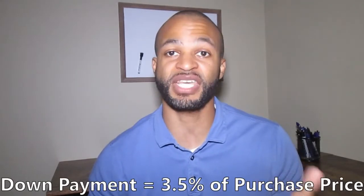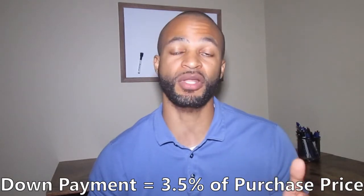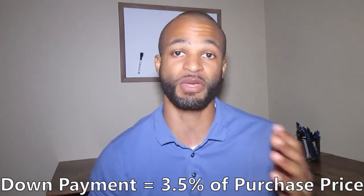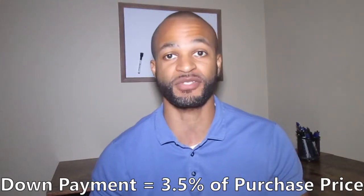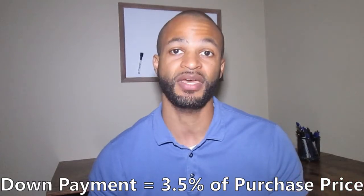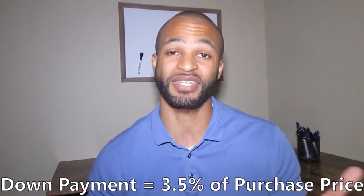Lenders require that you have a down payment of 3.5% of the purchase price if you're using an FHA loan, and for conventional loans, it can vary. I've seen conventional loans require a down payment as low as 3%, and I've seen some with 5%, and with investment properties, I've seen them go as high as 20%. But for general purposes, you're going to need at least a 3.5% down payment.